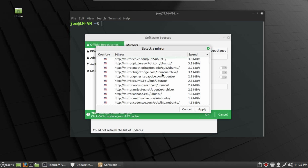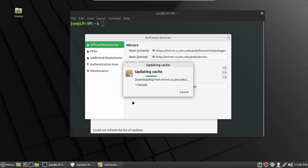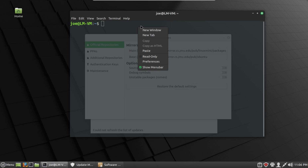Okay, wait just a moment here. It'll probably move it up to the top because they're relatively close. Yes, there it is right there. See, what it does is it looks for the fastest mirror close to you. I'm just making sure that I wasn't clicking. Did I click on put everything back to the default? I probably did, because I'm trying to talk to you guys and do this at the same time.